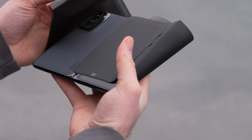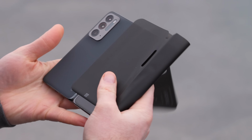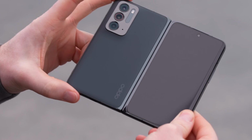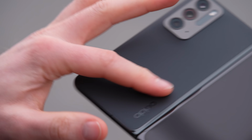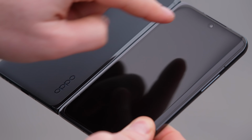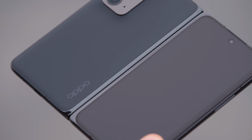So I got the black model here. Oh, it's like a brushed... Oh, this is interesting. What a different approach. It's actually pretty short compared to modern smartphones. You have this kind of brushed material, which seems to be somewhat fingerprint resistant. This is your folded touchscreen front-facing camera. You can see where your earpiece is going to be.